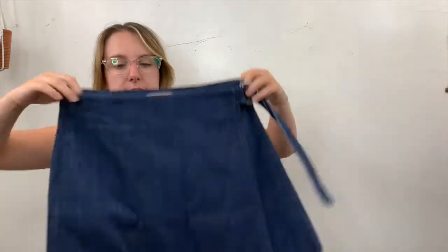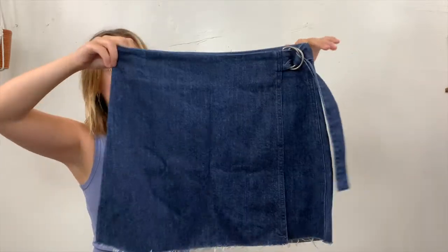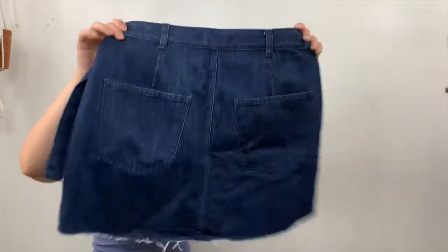Next is another Madewell piece. This one is a size 6. This is just a denim skirt. It has this little D-ring detail here. It's a wrap style. That's what the back looks like. Just a great classic. Good for summertime. Good for fall too.